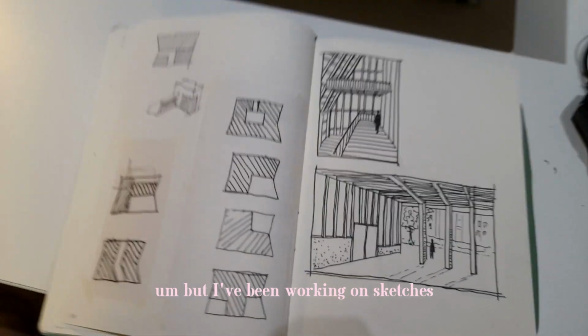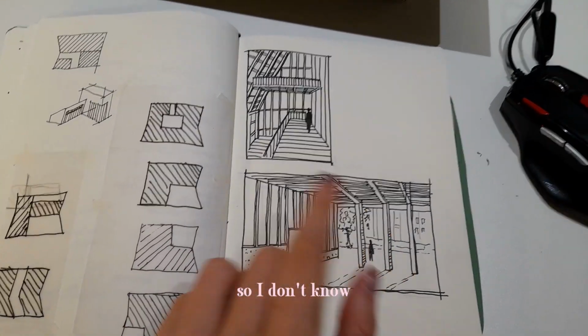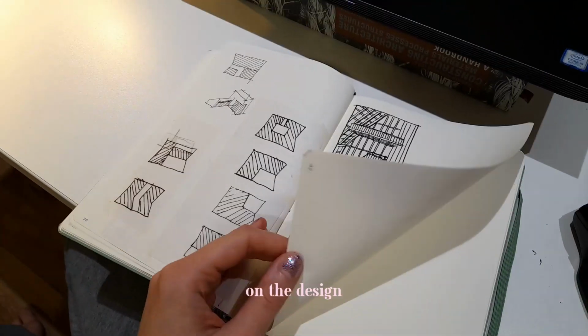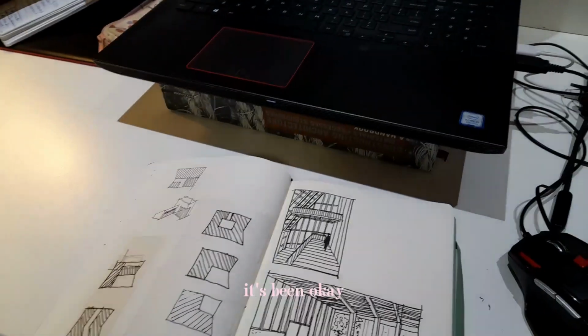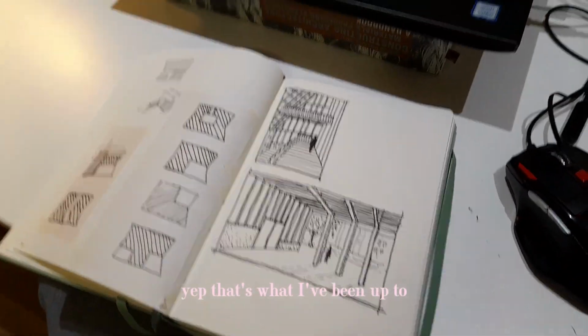But I've been working on some sketches and some massing models. I mean, massing models, massing sketches. So I don't know, some inspiration. Just working on the design. It's been okay. It's quite late. I'm gonna go to bed soon. But yeah, that's what I've been up to.